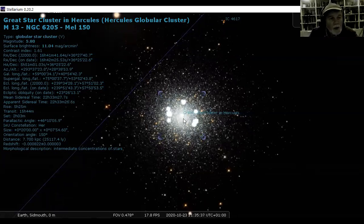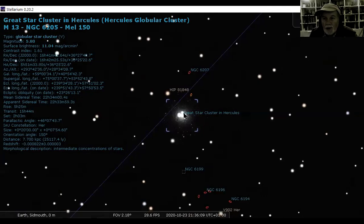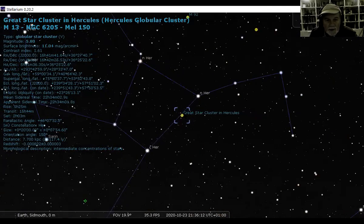This object's a long way away. It's 25,000 light years away. So we believe there are a lot of these objects, about 200 or 300 of these globular star clusters that swarm around the galactic core of our Milky Way. So they're not intrinsically part of the Milky Way, but they're gravitationally bound by it, and they swarm around rather like bees around a honeypot. A beautiful object to look at through a telescope, it's a celestial lollipop for those who have telescopes.